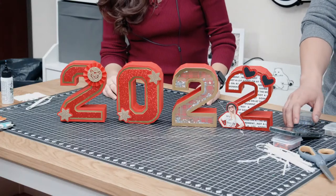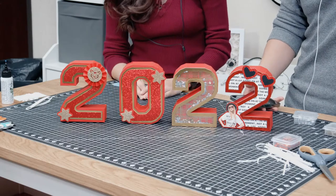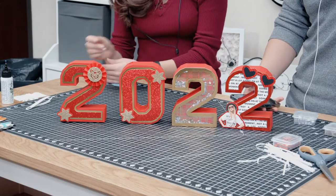But yeah, it's a really cool file. I think you guys should definitely try it out. It's really nice. I like the straight edges here. They helped with putting things down. And the number technique was really helpful.